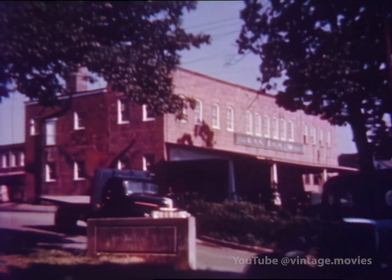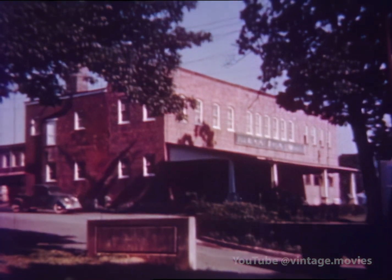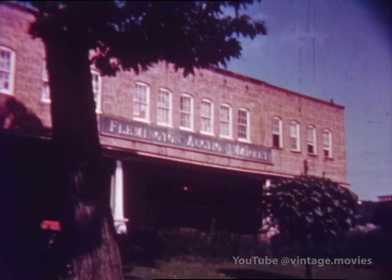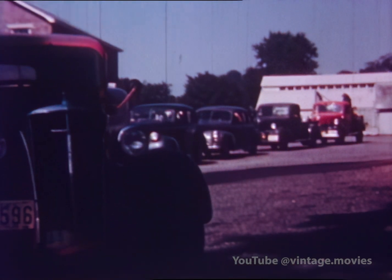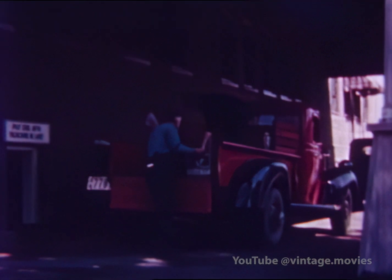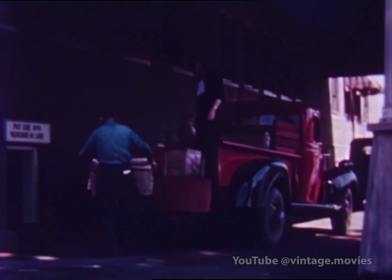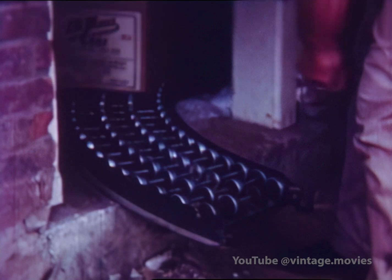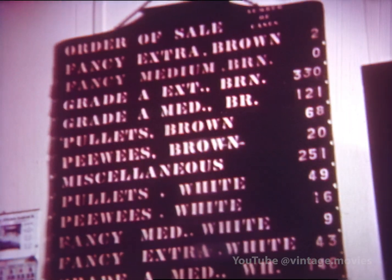A unique method of marketing chickens and eggs that's grown in popularity in recent years is the auction. The first one is said to have been the Hunterdon County auction at Flemington, New Jersey. But the idea has spread to all parts of the country. The farmers bring their crates of eggs to market the day before the auction. On auction day, the buyers gather to purchase eggs and poultry at prices openly arrived at.